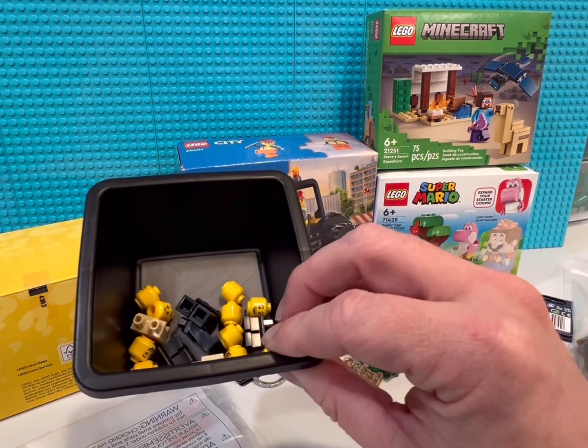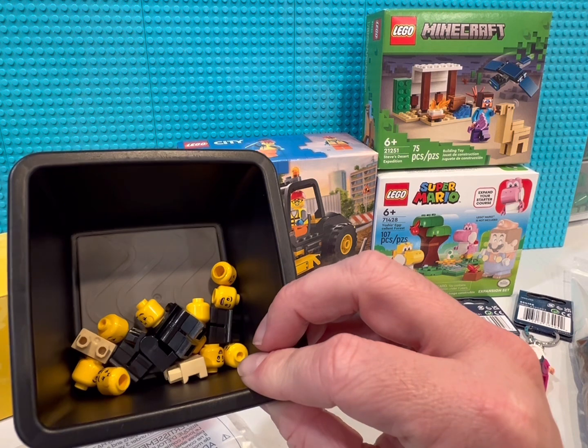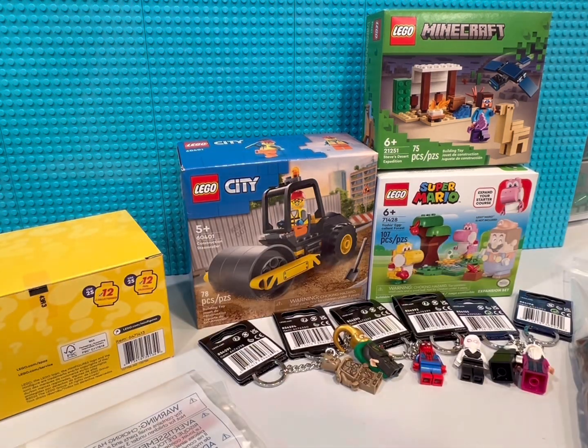And then as part of the order that came in, I ended up getting some extra heads, different legs. So we'll get that done. And with that, I think we'll call it a video.